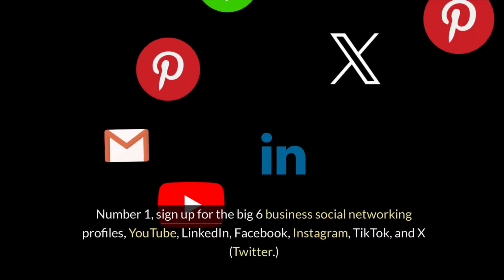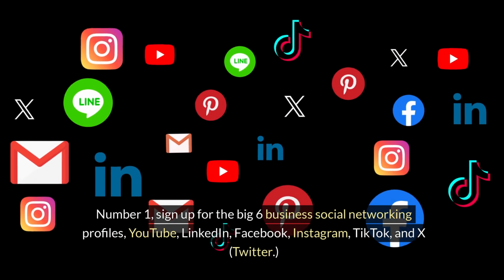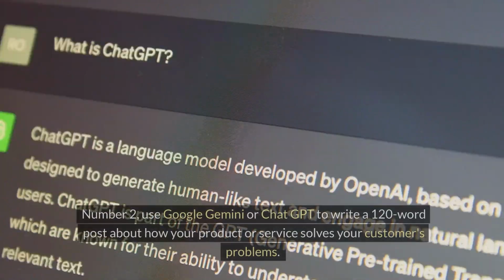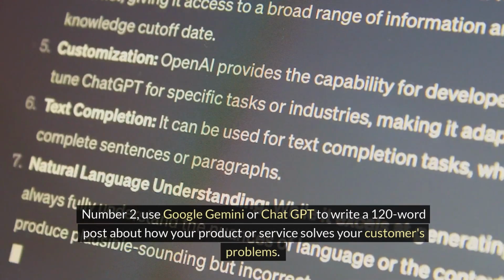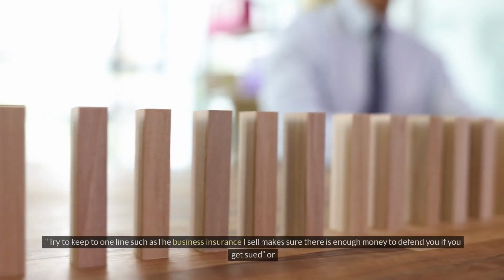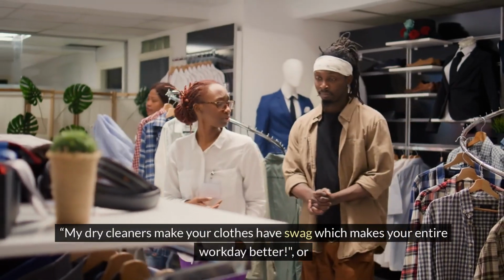Number 1, sign up for the Big 6 business social networking profiles: YouTube, LinkedIn, Facebook, Instagram, TikTok, and Twitter. Number 2, use Google Gemini or ChatGPT to write a 120-word post about how your product or service solves your customers' problems. 120 words is going to be about 1 minute.